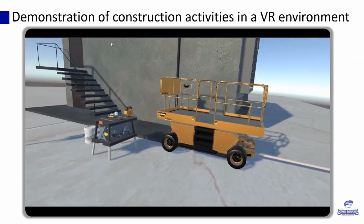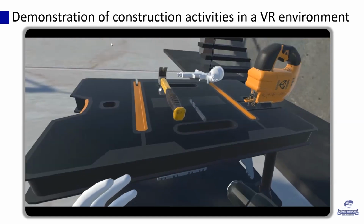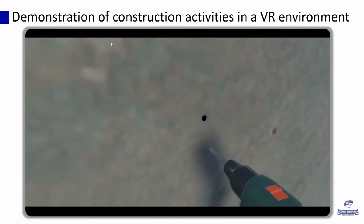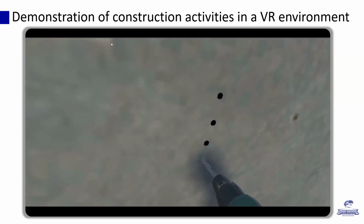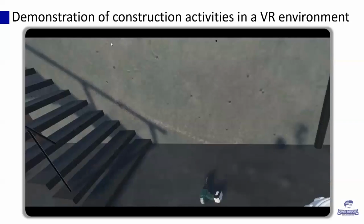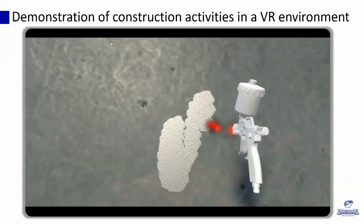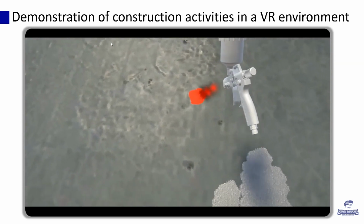So this environment will be used for both training and hopefully to assist in the licensing, much like you have simulators for airplanes, for pilots, and for helicopters. You can have a similar scenario for operation of this machinery, tools, etc. So you can see the usage of power tools, drill bits, can follow up process, and also now the spray painting with a customizer for the different colors, so you can increase the actual size of the applied paint, etc.